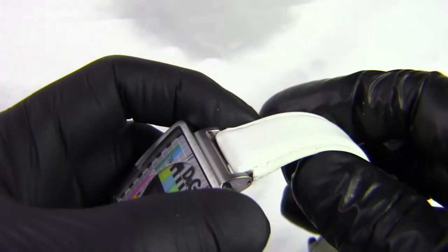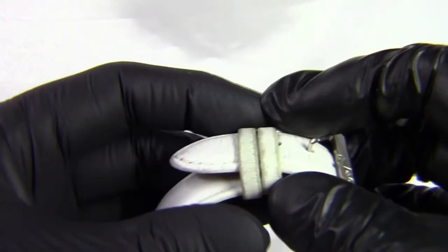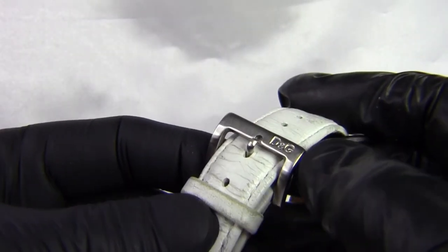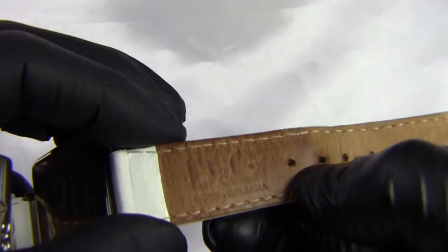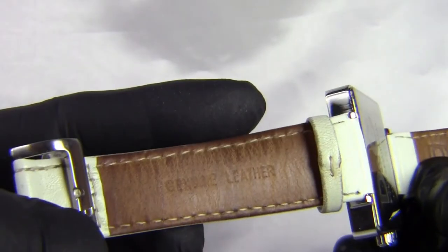This particular model has a white leather strap. It's a stitched strap. We have two retainers in place, one of them that moves, the other one's fixed, so you can get your watch through it. And then we've got the Dolce & Gabbana stainless steel buckle, with the little logo in it. The leather strap's got quite a lot of adjustment points in it. It's got the Dolce & Gabbana logo in it, and on the other side it tells us, a bit faintly, that it's genuine leather.